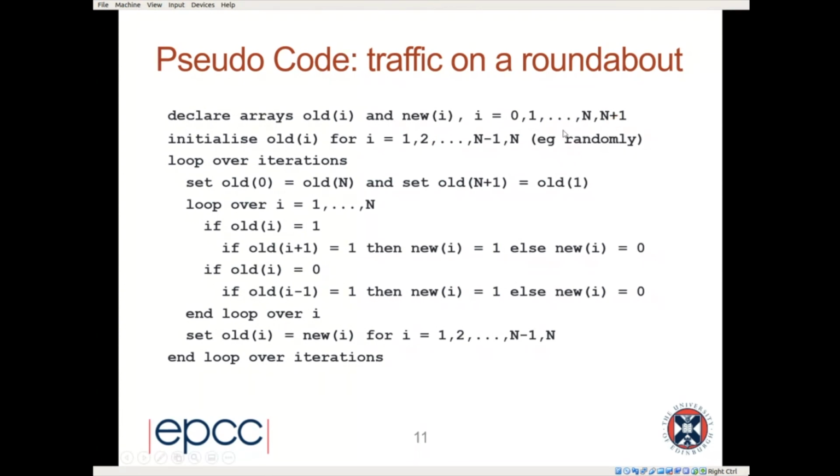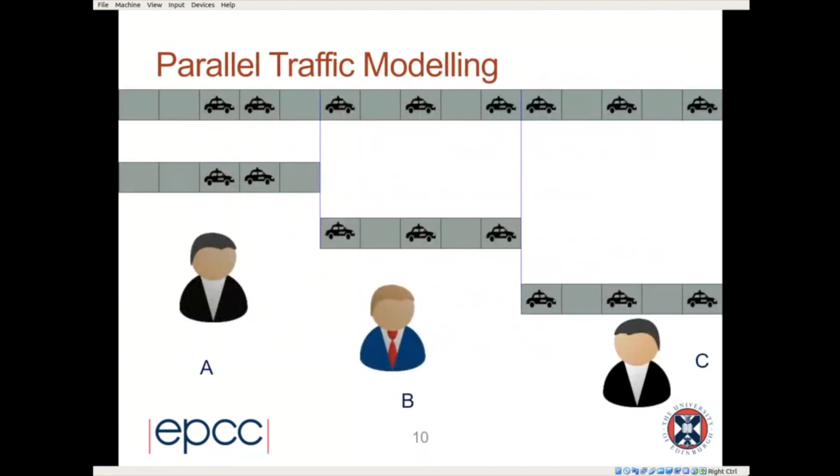Those are typically called halos or ghost cells. And in this model, it would be like having an extra cell here and an extra cell here. The reason is we have to have special conditions at the edges, because we have to say, look, if I look at this cell, its neighbor isn't that cell, it's this cell here.